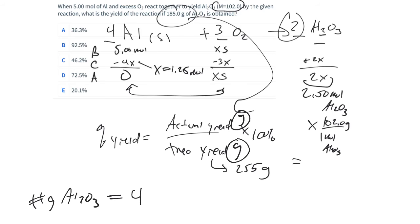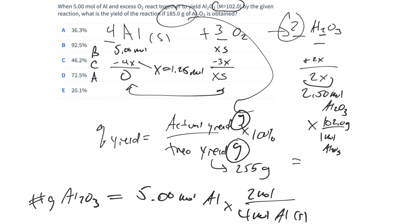So we would just start with the 5.00 moles of aluminum, and just use 4 moles of aluminum react for every 2 moles of Al2O3 produced. And then just use the molar mass.